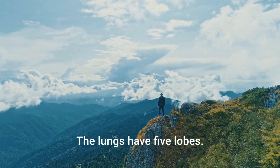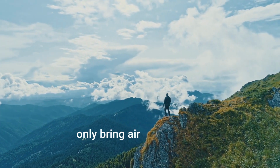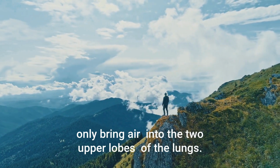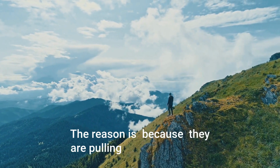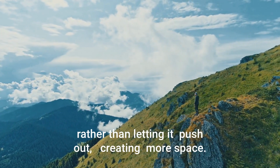The lungs have 5 lobes. Many people, when they take a deep breath, actually only bring air into the 2 upper lobes of the lungs. The reason is because they are pulling their stomach in rather than letting it push out, creating more space.